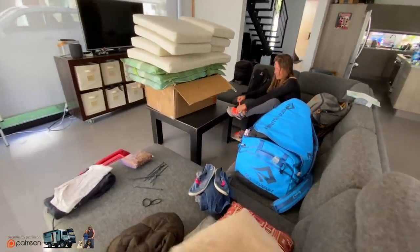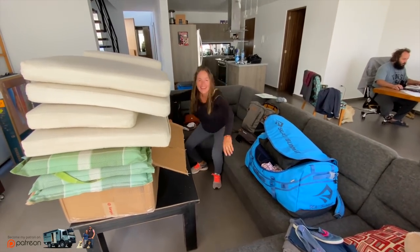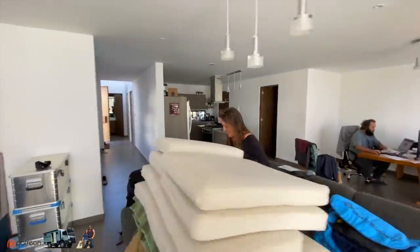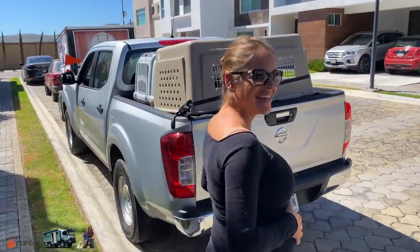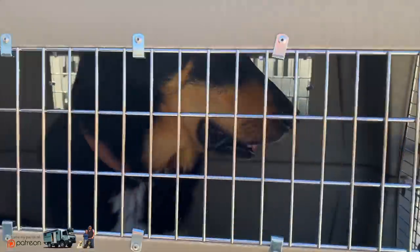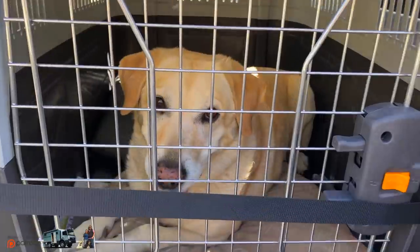So yeah, it's the day. We're gonna go to the airport, Mexico City, from Puebla. Yes. And check out the dog boxes. We got really lucky. You're ready? Ready to go? Not really. Mexico City Airport. Yes. Dogs are in there. Sorry for that, buddy. Last ride to Germany or wherever we go.